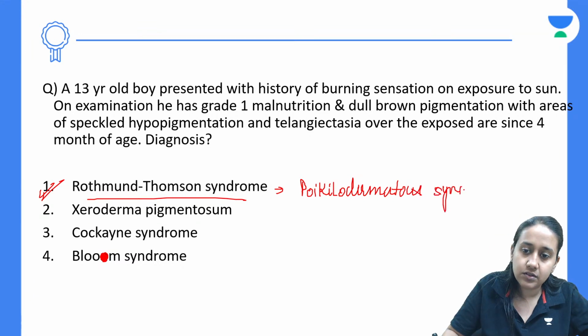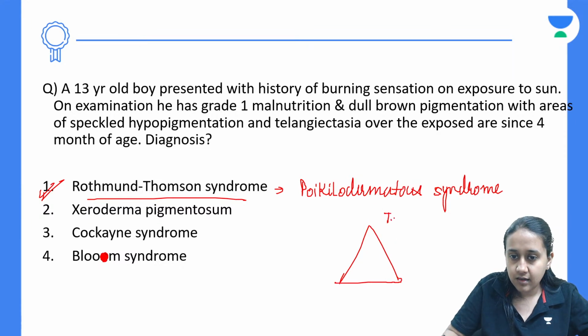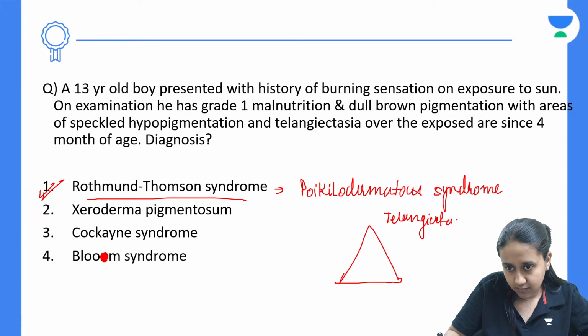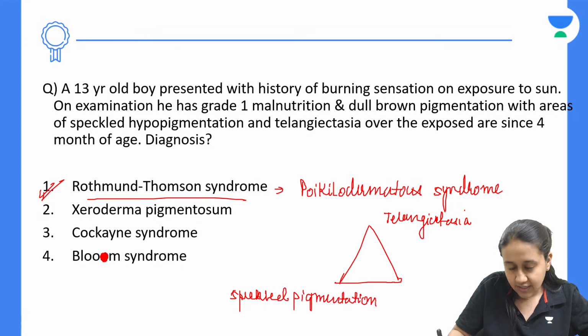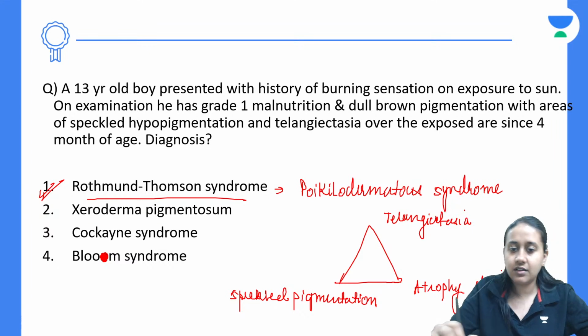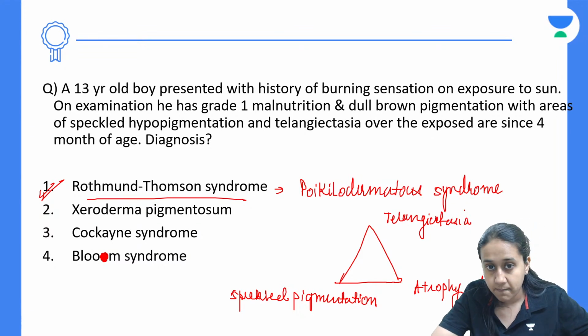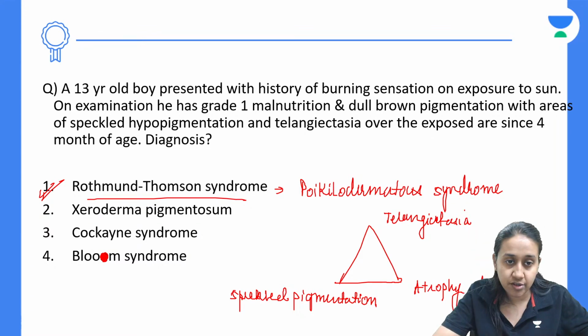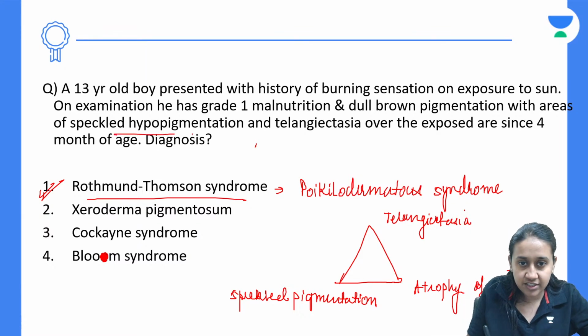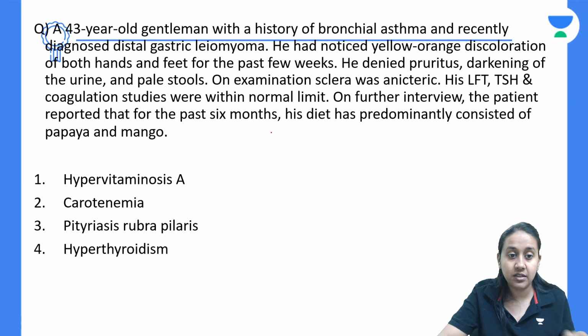Poikilodermatous syndromes belong to a group where there is telangiectasia, speckled pigmentation, and atrophy of the skin. So whenever you see this classical triad, you have to classify the patient into a very classical feature, that is Rothmund-Thomson. This is not a feature of nucleotide excision repair. Please remember, speckled hypopigmentation, telangiectasia and atrophy with associated features of retarded growth, very classical of Rothmund-Thomson.